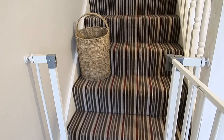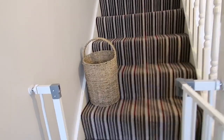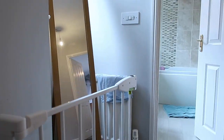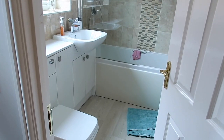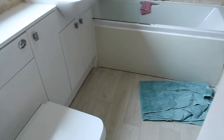Back through the hallway. I'm going to talk in a quiet voice because Sofia's napping. So stairs. This stair basket was just from Amazon. Just a little nook there. Again, we're going to get a new mirror and everything, but it fits for now. This is the main bathroom. I do normally have a different bath mat, but it's in the wash.